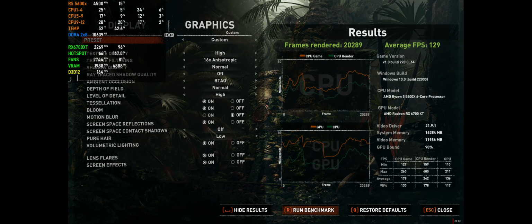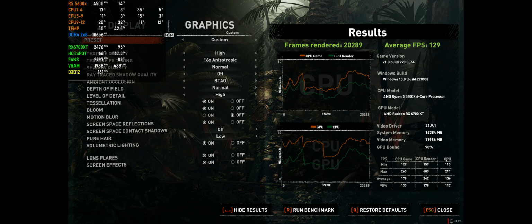So there we go, and this is the metric we're looking at here under the GPU column: 110 on minimum, 136 average, and 95% 117. So the minimum's like the bare minimum, and then the 95th percentile is 117, and that's what we're going to be logging for future driver updates, and I'm going to be using this benchmark because of its consistency.